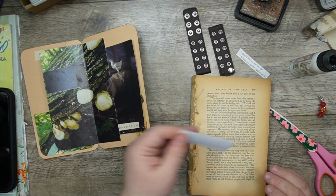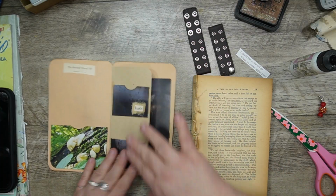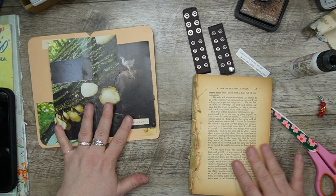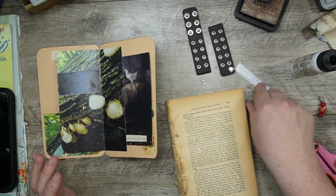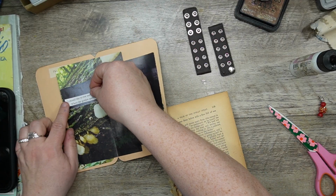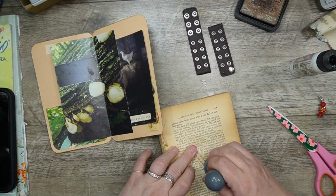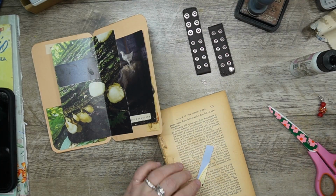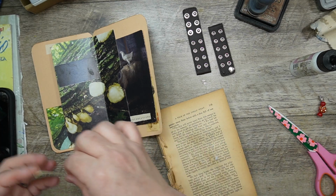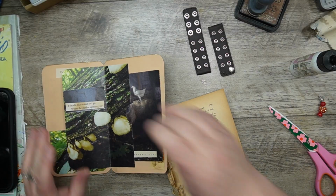Now we need some other things to finish this up. So I'm happy with the cover as it is. Then I need something to go in here and here and here. And then in here. And then we also aren't quite done. This says, I should like to go where the golden apples grow. And I'm going to put that on here. Good.